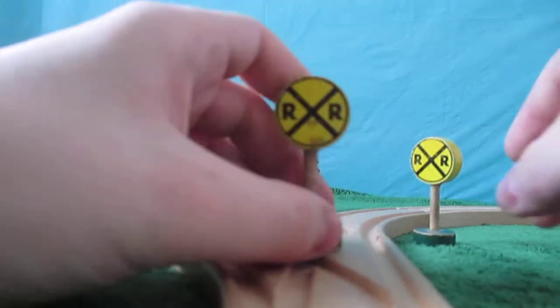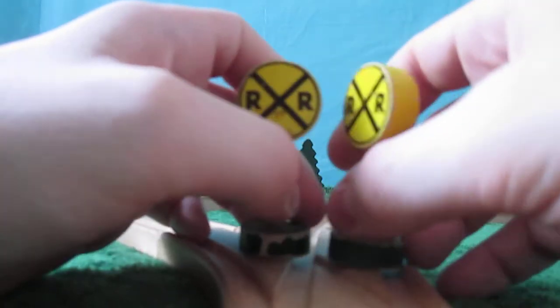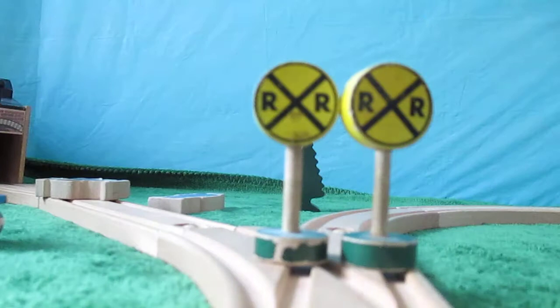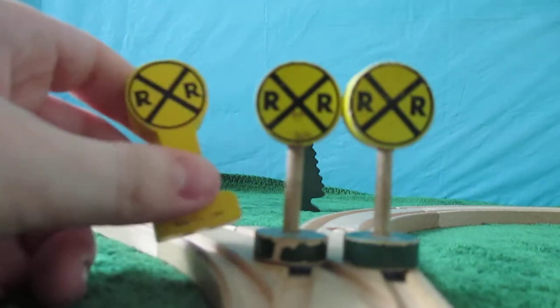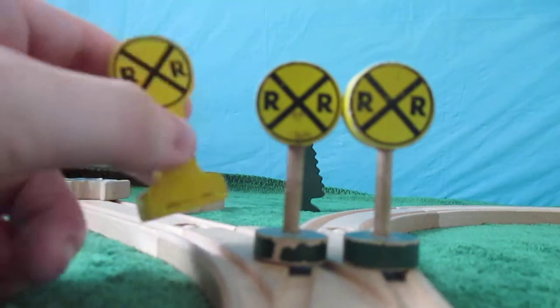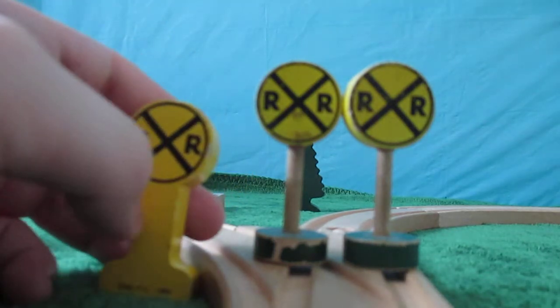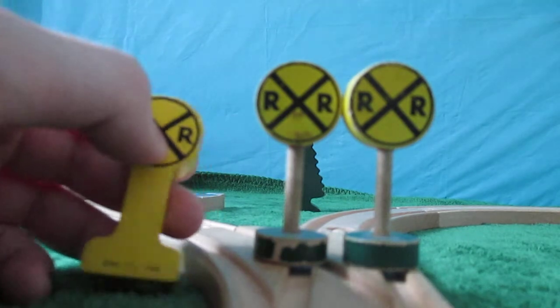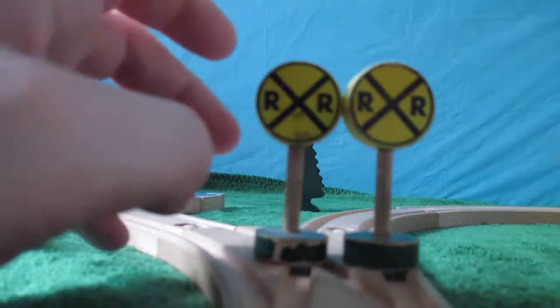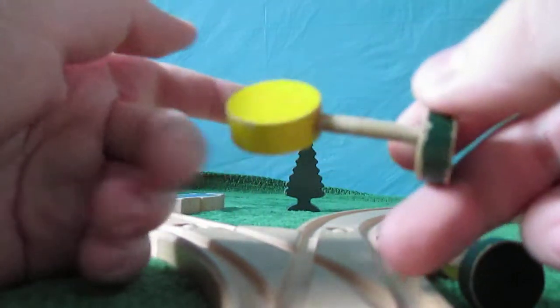Next we have these signs, which I believe only came in this set actually. Obviously these are much different from more modern signs. Well, modern, 1999, not really that modern, but you know what I mean. More common signs. Besides the graphic in the middle, I guess. So yeah, these have green painted, but these are completely wood, by the way.